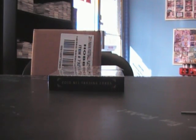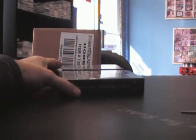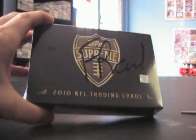All right. First one was done. Nice. Triple jersey auto of Sam Bradford. Frank, it's your turn.